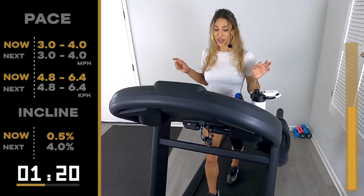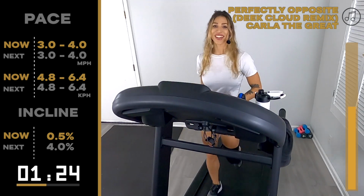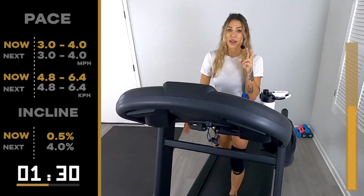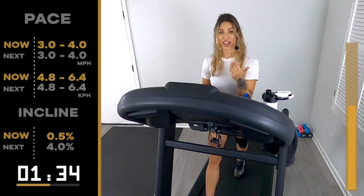We're almost halfway through this piece. You're ready for the 4 incline, right? I know. I know. 90 seconds till we get there. So 2 more 3-minute pieces. They're going to be a little bit harder, all right?